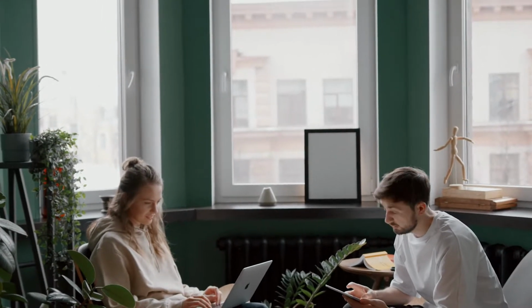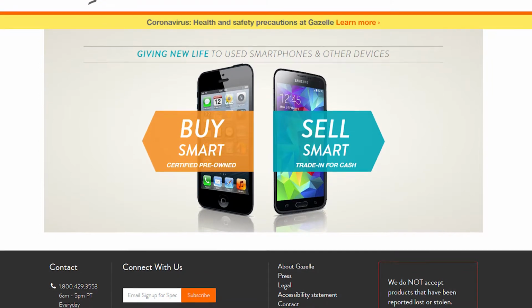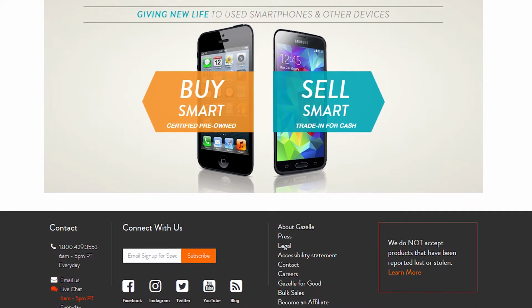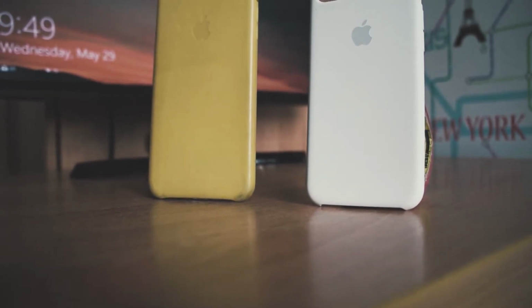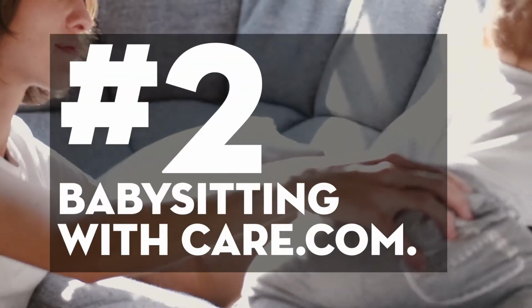You could also use a website like Resell to sell your used phones, no matter what kind you have. Companies like that have made an entire business model out of buying used phones and refurbishing them. Either way, you can expect to get a fair bit of money relatively quickly if you have these items laying around your house.